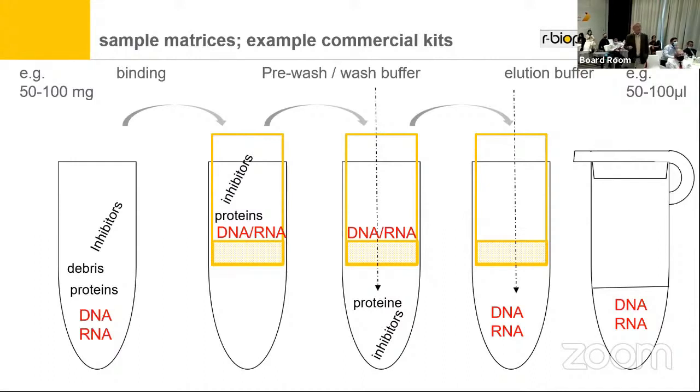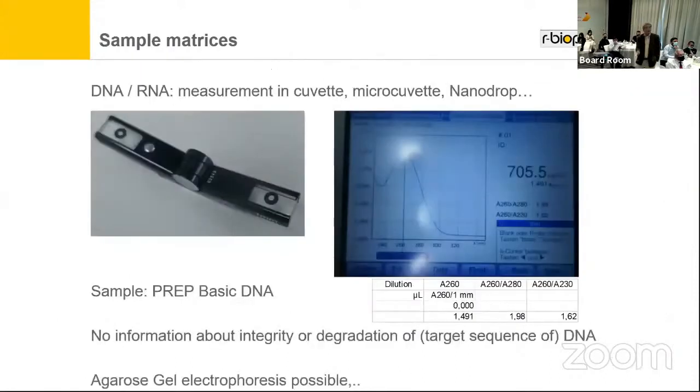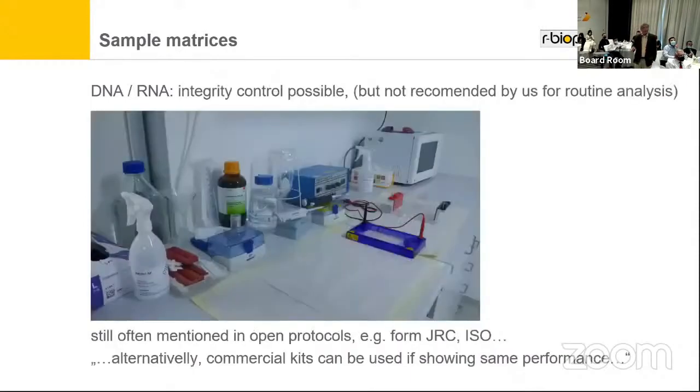To get purified DNA, one can start with 50 to 100 milligram, getting 50 to 100 microliter, and using then the purified DNA, one can measure the DNA, for example, in these cuvettes or nanodrop. We don't recommend it, even though it is mentioned in the GSO standard. One can do this just to be sure that one has enough DNA, and can do an electrophoresis. As you can see, the gel electrophoresis, which can be used also for post-PCR detection, is a little bit laborious and has the risk of cross-contamination. Keep in mind, we are looking for a very sensitive detection, and then cross-contamination can be an issue.